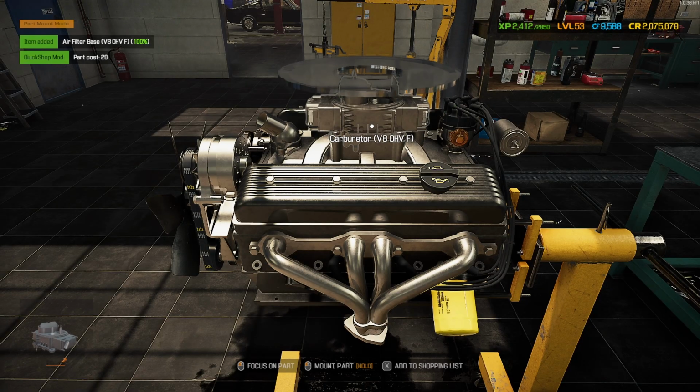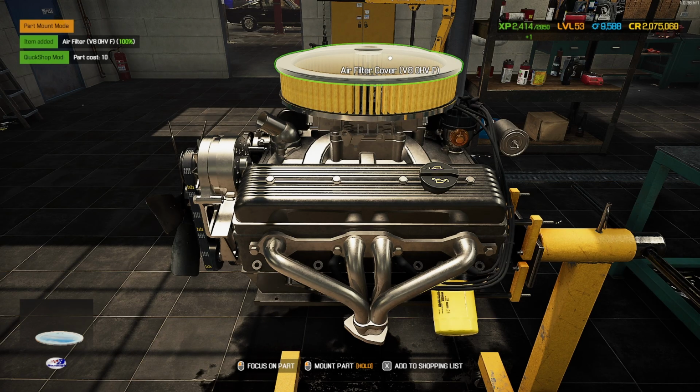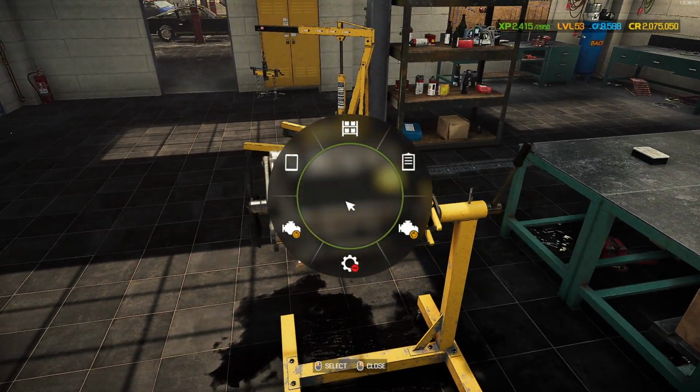We need to replace that air filter. Of course. Does the top repair? No, of course not. Silly me thinking that. All right, I think... Oh, no. We've got to do the lower end there, Hurst. Okay.